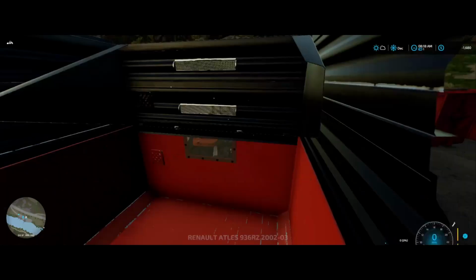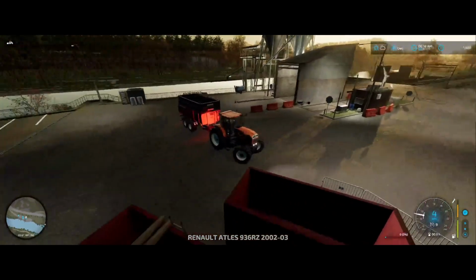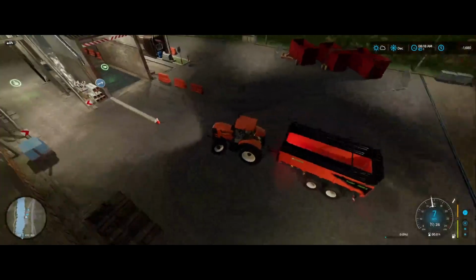Dump that over there. I think I'm in the wrong spot. I gotta dump it on the train area so we can actually, or the boat, whatever you want to call it. The reason the green light's out there is because that's where it's gonna be.